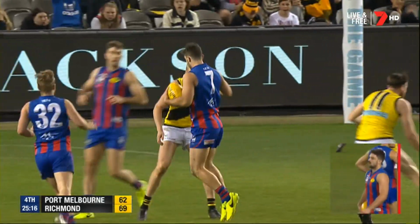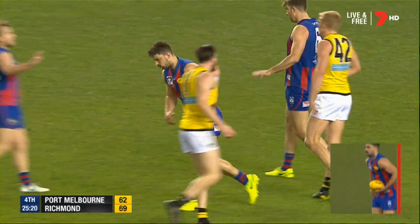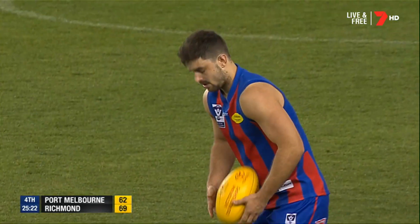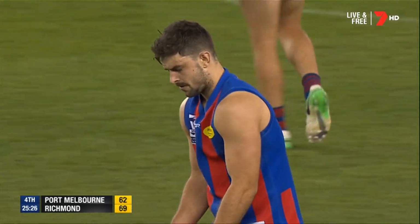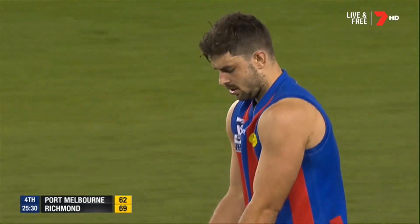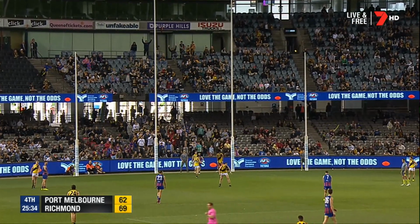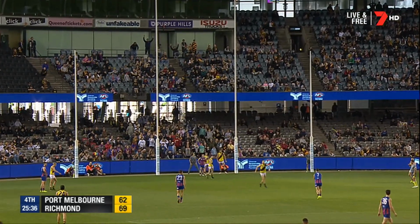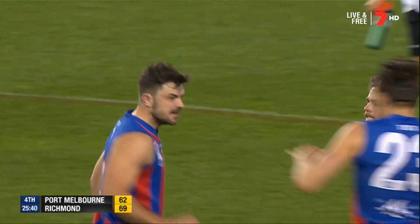could he be the hero here for the Borough, lining up for his 3rd? He kicked 3 goals for Williamstown in their 2015 grand final win. Now he's with their arch rival and has a chance to kick his 3rd and make it a 1-point game. What a moment for Dylan Conway. Up he steps and he slots it. It's a 1-point game.